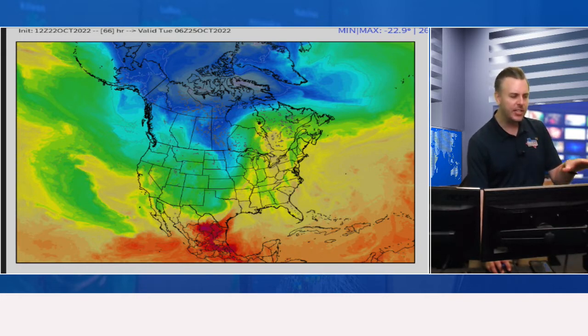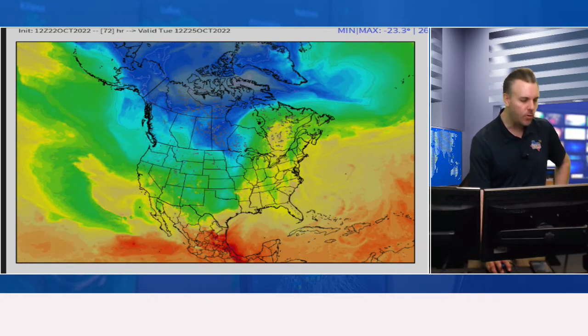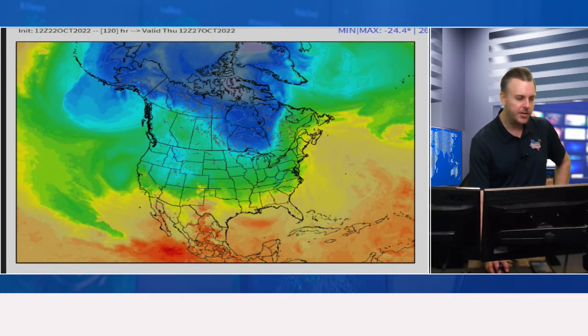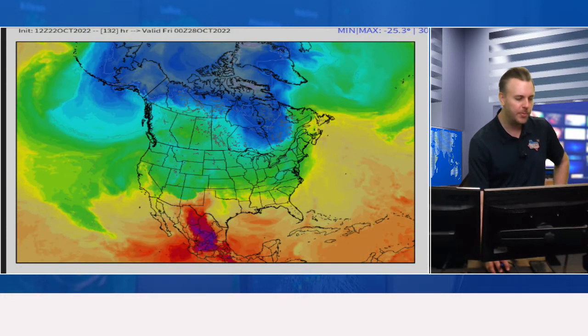Not necessarily super chilly temperatures because it's a Pacific storm system coming in. But again, you can see a little bit of Canadian air is even funneled down into parts of the northern plains. Okay, so that system comes through. We don't recover much. Again, you can see temperatures through most of next week will trend below normal.